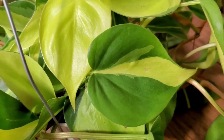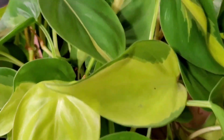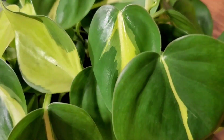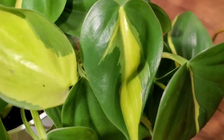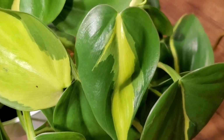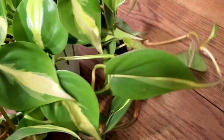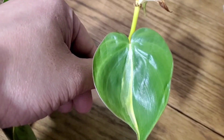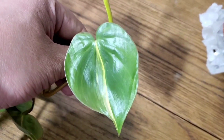I just love the shape of it. It is almost like a perfect little heart. But I also love this one. This one looks like it was painted on, and it has that beautiful variegation. And then I also love this one. While it's not variegated that much, it's still so cute in its shape.